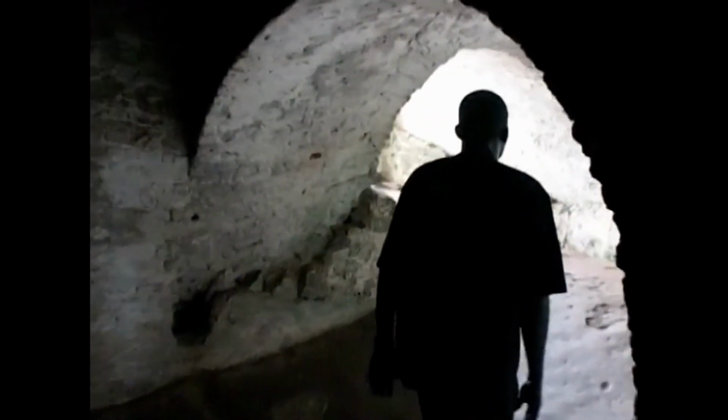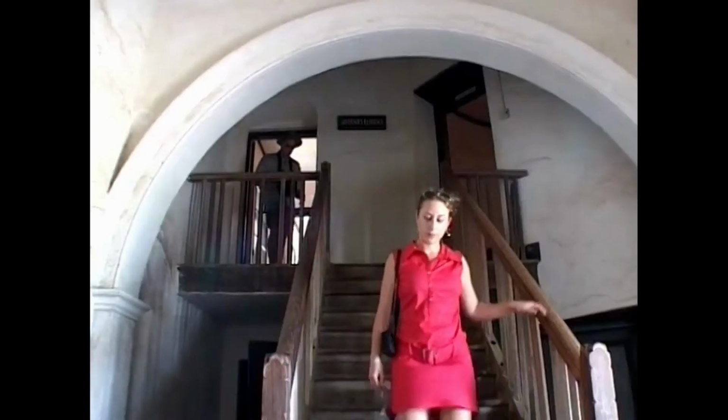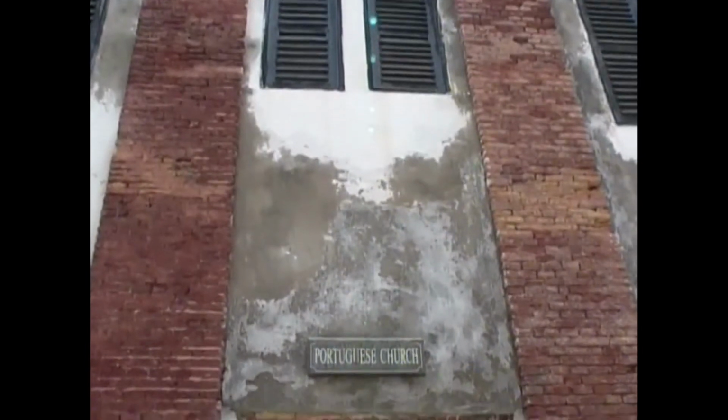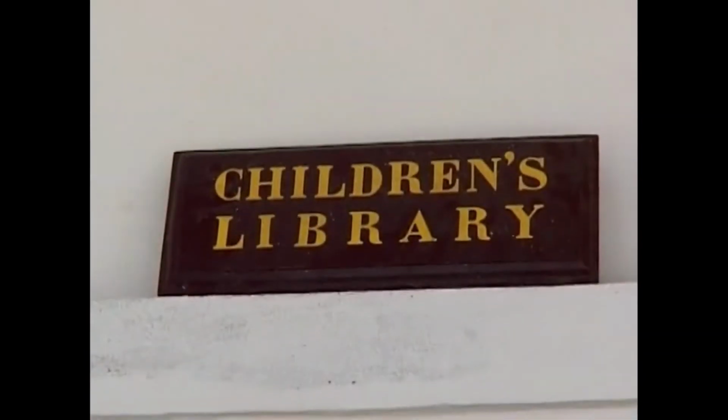It started from about 1665 with about 120 British soldiers. Later they recruited some Africans to strengthen the forces. As of now, the place is being used for shops, but before then it had been used as prisons. The former British residence was used as a military residence for some officers. The former Anglican church is being used as a children's library.